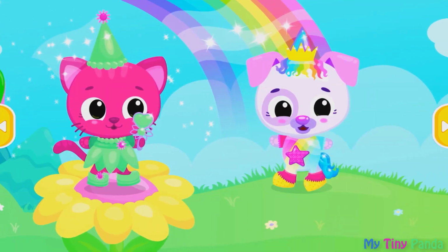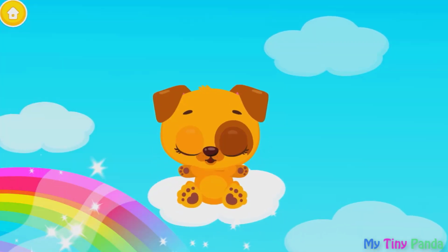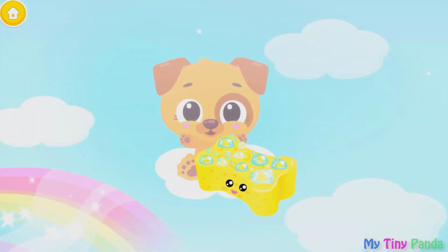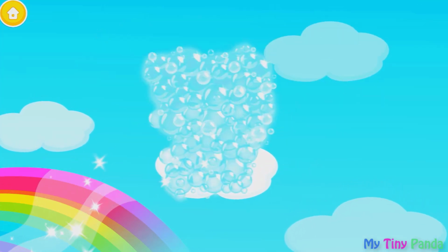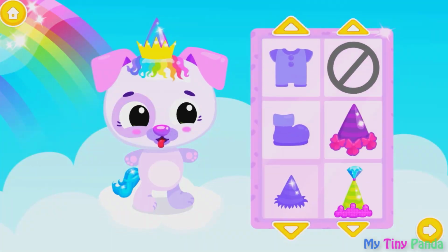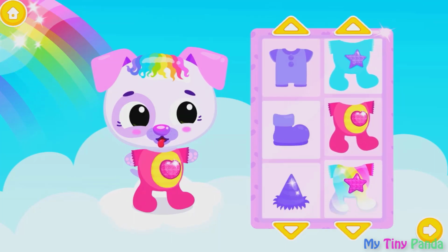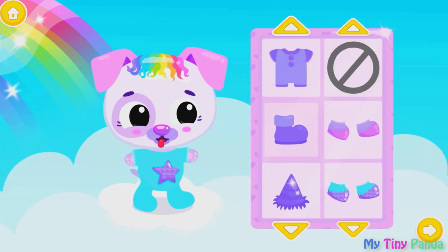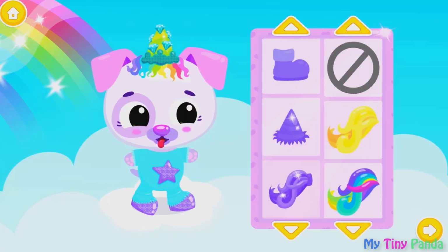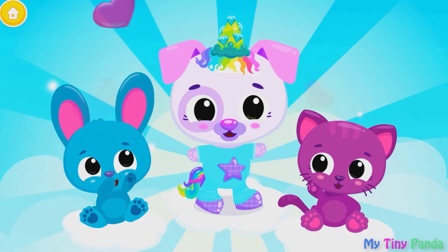Welcome to our magical world. It's time for a makeover. Let's do some magic. Add some potion. Use the sponge to wash it. Magical! Dress him up. Pink is my favorite color. He looks perfect now.